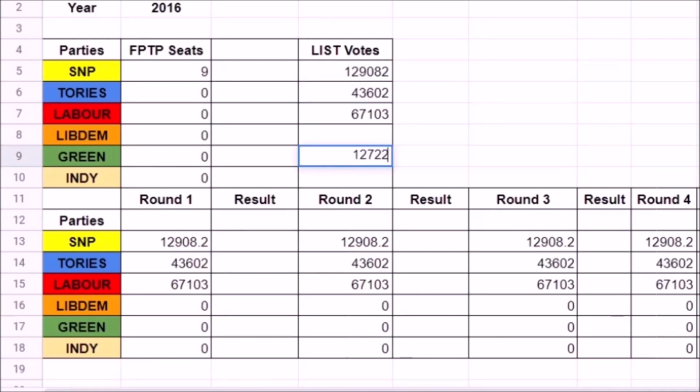12722. Now it's important as well that we do populate the blank spaces with, oh god, what have I done there? I've just taken Labour's votes away. That would be nice, but we're not going to do that. Let's put the Labour votes back in. 67103. Brilliant. Cool. Right, so we can see straight away here that the votes have all been done with the D'Hondt calculation. The D'Hondt calculation being taking your regional votes and dividing them by your first past the post seats plus 1 will give you your amended votes.